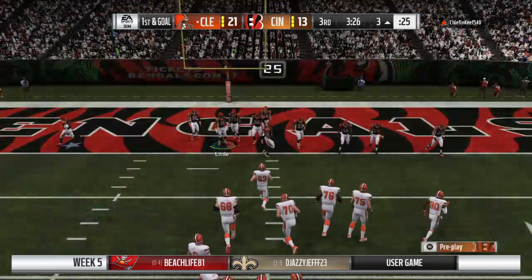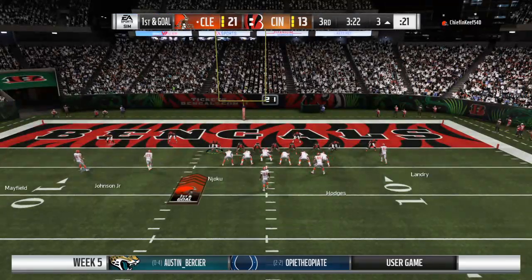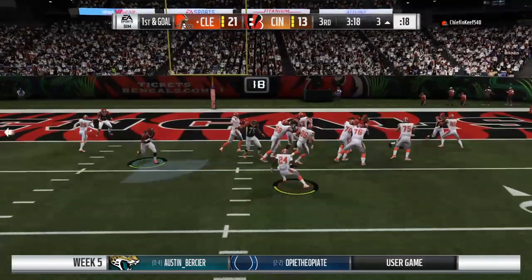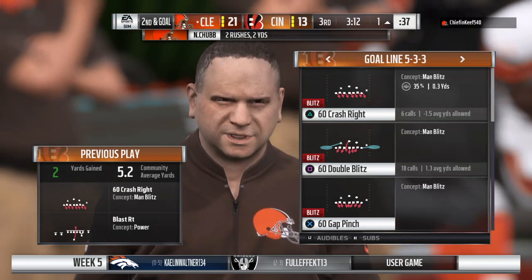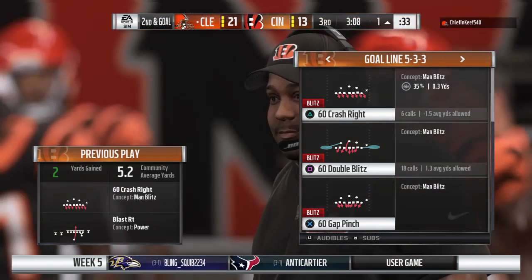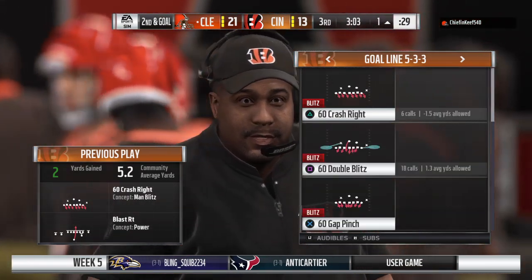The 3 red zone trips, 3 touchdowns so far. They'll look for a 4th on 2nd and goal. They're able to get a couple here, but won't get across the plane as they stop him right around the 1. Well, he did get a taste the previous week. He got into the end zone trying his best to get there in this game. So far, he's been denied.